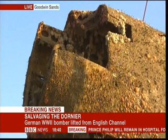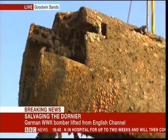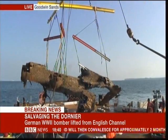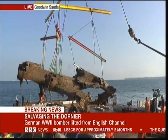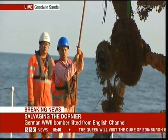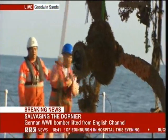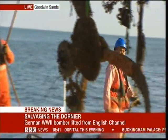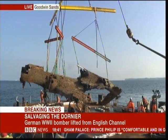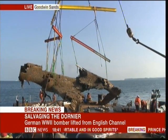That's the front of the fuselage. That's where the bomb aimer would have sat. The glass, the perspex has all disappeared, but the rest of the bodywork, the aluminium bodywork, is still there. And it's remarkable, really, that it's come up in the shape that it has, because the salvage operation, which began in May, has been so disrupted by bad weather that they had to abandon their original plan to build a sort of frame or cradle around the plane, and they've had to attach these cables, most of them, directly to the airframe of the aircraft itself, which was a very risky thing to do with something that was so old and so corroded, but they seem to have got away with it.